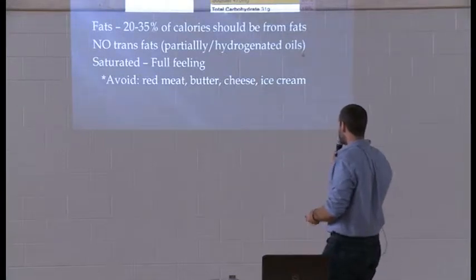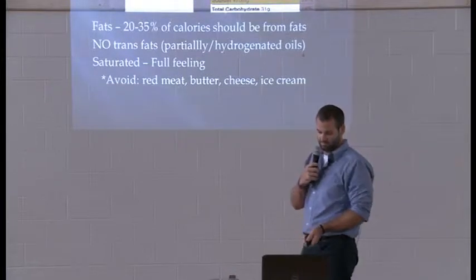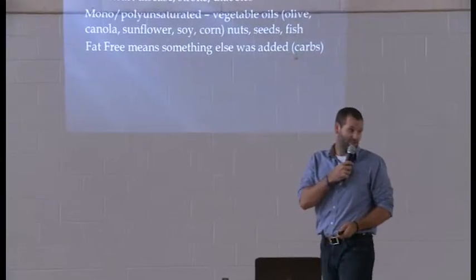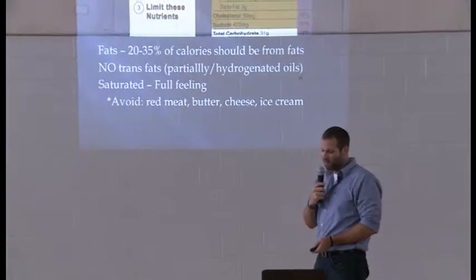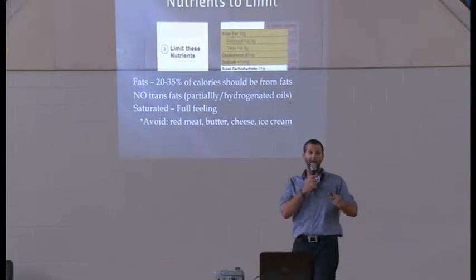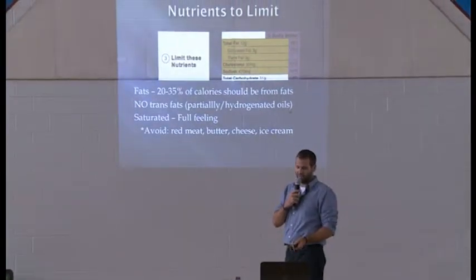Things you want to avoid for the bad fats: red meats, butter, cheese, and full-fat ice cream. Full-fat cheese. You want to go low-fat, part skim, those type of cheeses. The full-fat cheeses are full of saturated fat. Remember, anytime I tell you something's bad, it's the full-fat version, especially in this case.